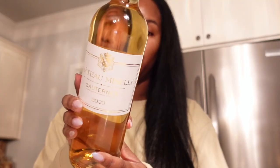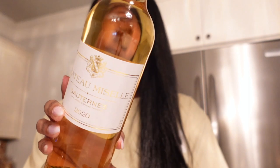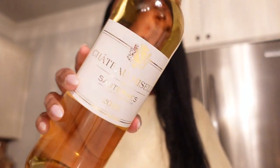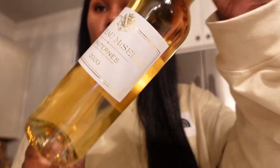And this is from the brand Chateau Moselle. This one is pretty bomb too. This one has peach and honey in it, and then this one is the apricot and honey. So either way, they're both delicious. If you're looking for a new bougie dessert wine, they're so good. Very sweet though, very sweet.